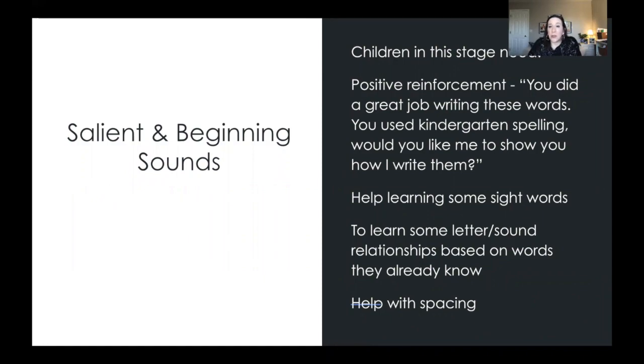They need to learn some letter-sound relationships based on words they already know. So right now you're talking about, I know the word bat, so I know it says bat. If I put a C on there, I know C says k, so k, at, right? And then help with spacing. So knowing these letters go together to make a word, and then we have a space.